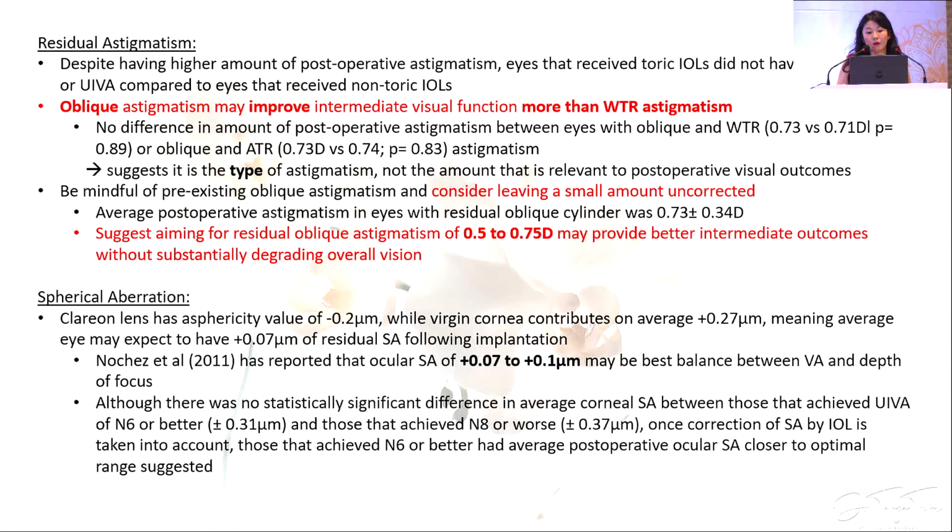And we look at maybe suggesting somewhere between 0.5 to 0.75 might provide better intermediate outcomes without a substantial degradation of overall vision, particularly for distance. And when we talk about spherical aberration now, the Clareon lens in particular does have an asphericity of about -0.2, and with the native virgin cornea having about +0.27, we can expect that the average eye might expect to have about 0.07 residual after implantation.